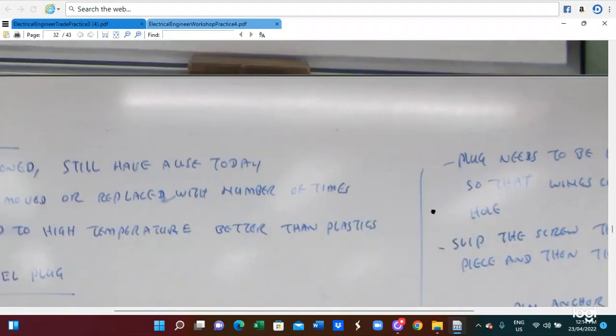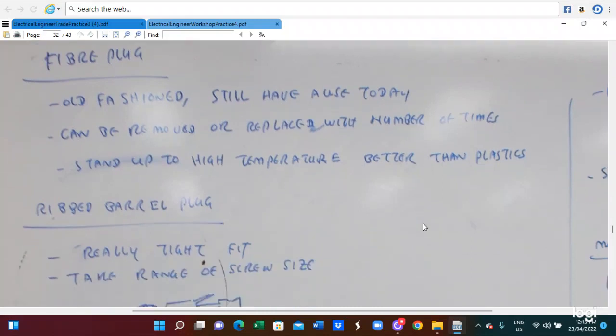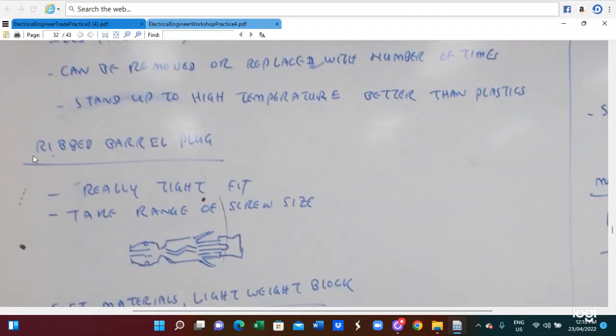We also utilize the fiber plug. They are old-fashioned, but still in use today. They can be removed or replaced a number of times, and stand up to high temperature better than the plastic. These are the ribs of the plug. They are really a tight fit. They take a range of screw sizes.